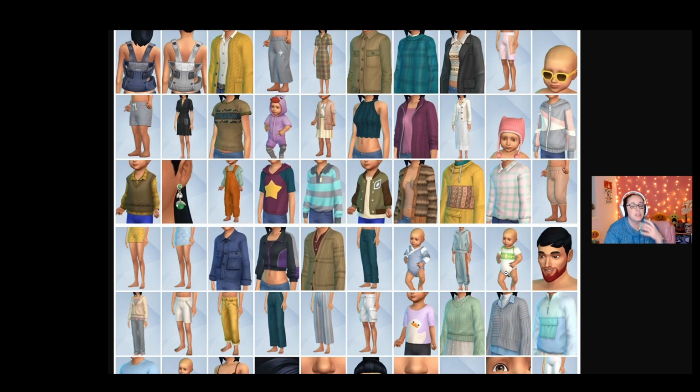That makes them seem more like babies and less like toddlers. If they had all the same clothes as toddlers, they'd just look like smaller toddlers, right? So they're really changing it up. And I really like that.